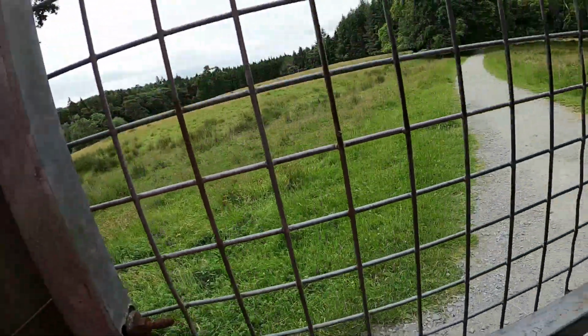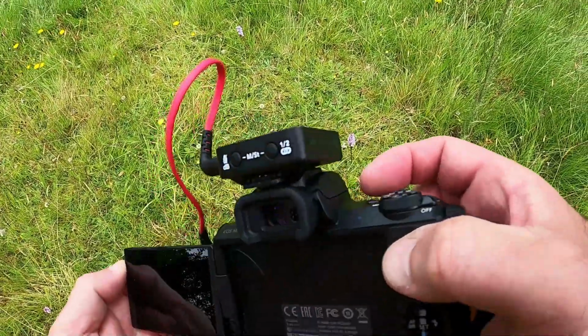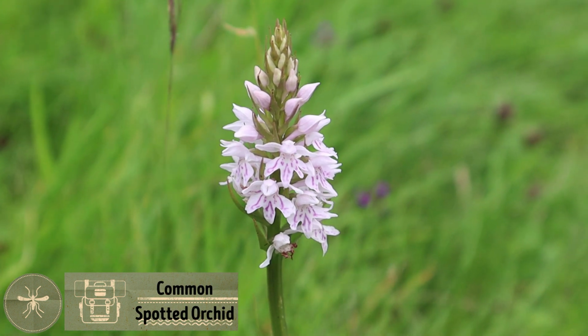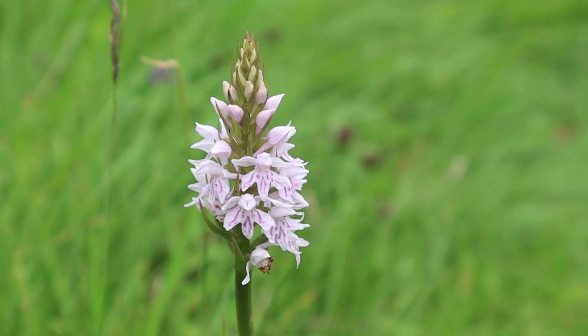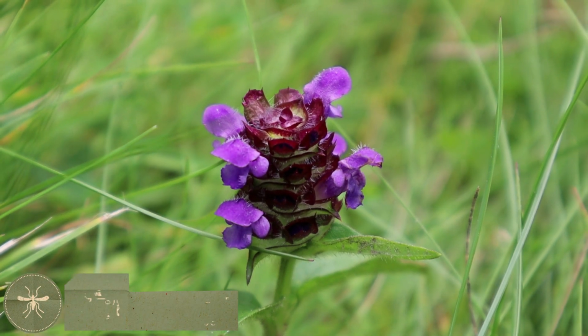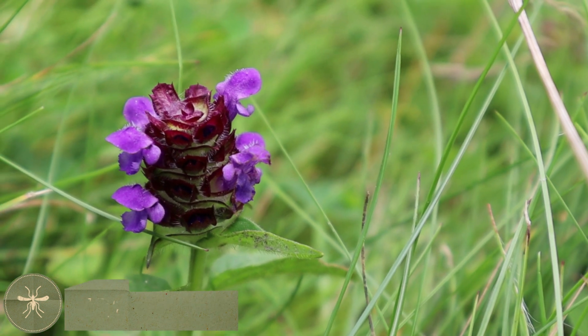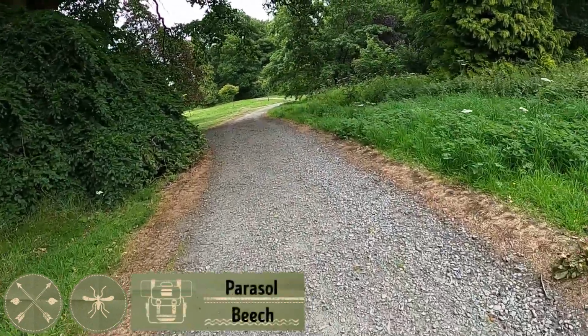Out the other side of the enclosure then will bring you around to the manor house, but I've got to admit I was absolutely distracted by the wildflowers on my walk. Now, leave no trace principles, don't pick the wildflowers, just take great pictures. But look at this common spotted orchid, and now this self-heal. Now self-heal's really common, but look at the colours in this, absolutely beautiful.